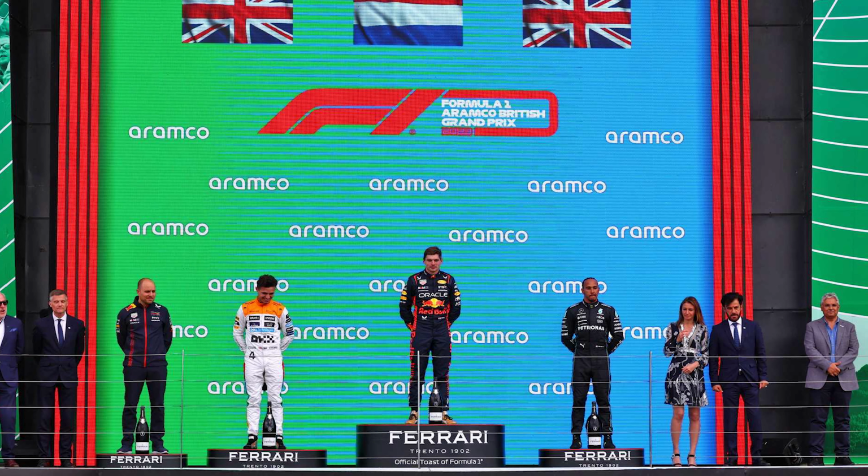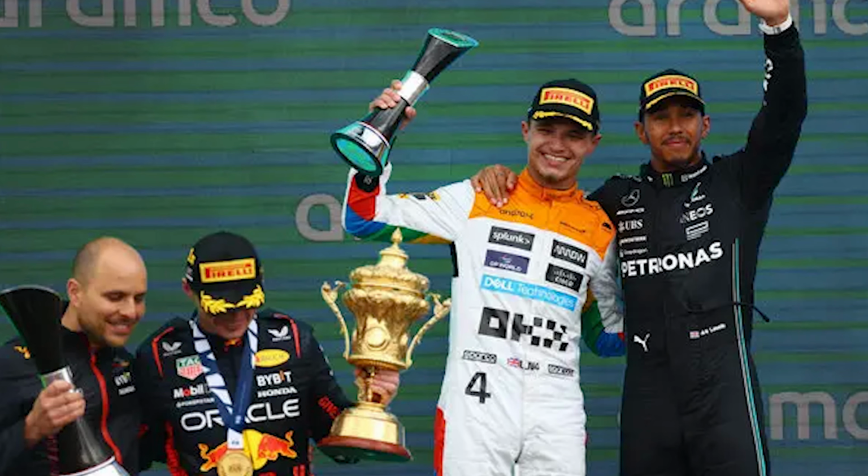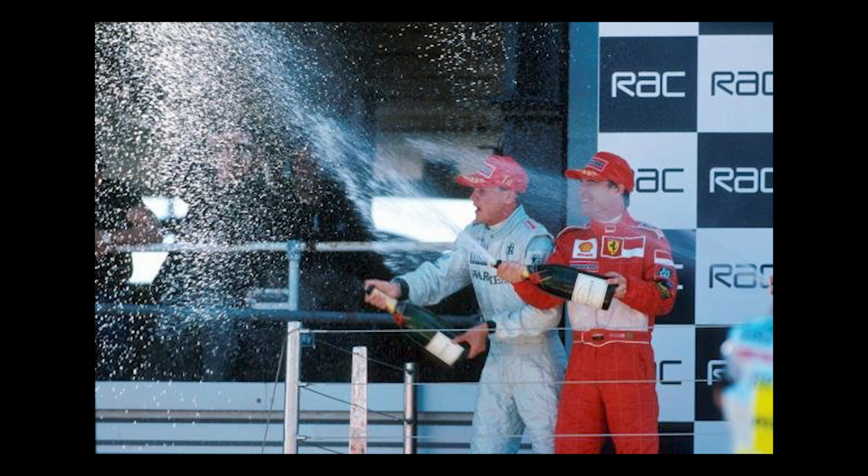The other achievement here in Silverstone was Norris and Hamilton finishing on the podium, 2nd and 3rd after Max Verstappen. That means 2 British drivers were on the podium, after 2021, the Emilia-Romagna Grand Prix, when Norris and Hamilton were on the podium as well. And the other time when 2 British drivers were on the podium was in 1999, and it was David Coulthard and Eddie Irvine. These are some of the highlights and history of Silverstone.